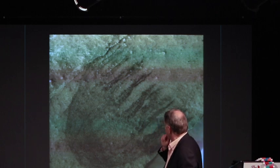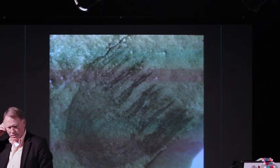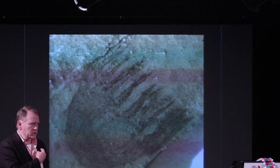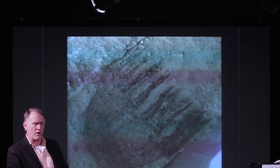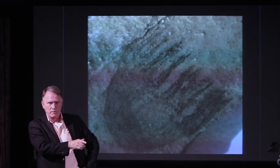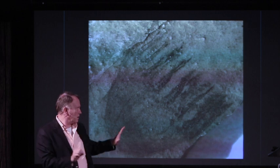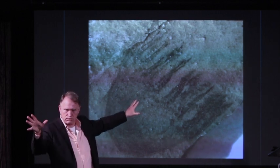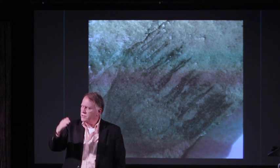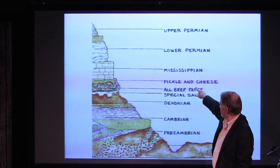We see this, for example, in the Cambrian strata. I remember when they announced in the year 2007, we have a very interesting jellyfish that has been found in Utah. As a matter of fact, they have, I think, 12 specimens, and this one is one of the most exquisitely preserved. You can actually see, if you do the careful analysis, the soft parts, the soft tissues. And then the remark came, this is identical to, and then they named the modern species. But wait a minute, this is 530 million years ago. And you don't find much of anything earlier than this, it just appears, and then it hasn't changed since then. If you ask a paleontologist, they say, yeah, that's true. I thought that continual development was the key evidence for common ancestry. Let's go right into the Cambrian explosion. Here we have Permian, Mississippian, pickle and cheese, all beef patty and special sauce layers.